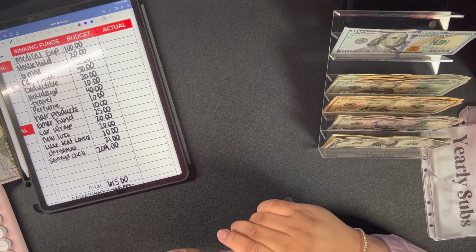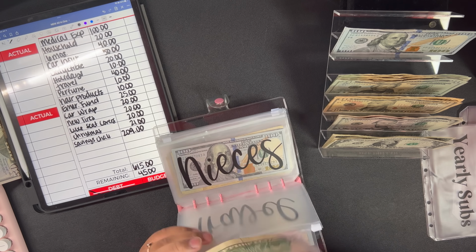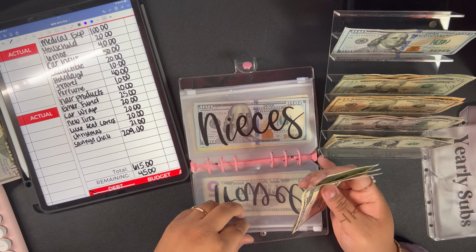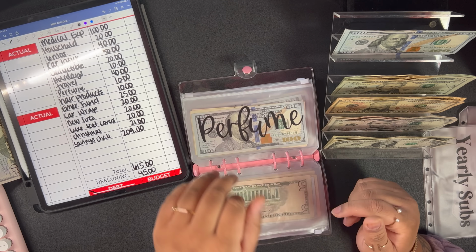Next up, we are moving to our low priority funds. And in here, we have online shopping, which isn't getting anything. Travel, though, will be receiving $40. Trying to build this one back up. We are going to see Somebody's Beach this year. So there's $90 in there. All right, for my nieces, they don't need anything. Rico, no, he didn't get anything either. Perfume is getting $10. Okay, so we have 100, 200, 250, 270, 280, 290, $300 in perfume. I haven't really had my eye on anything just yet, but I'll just keep adding my little 10s and 5s until something comes out and I'll have the money for it.